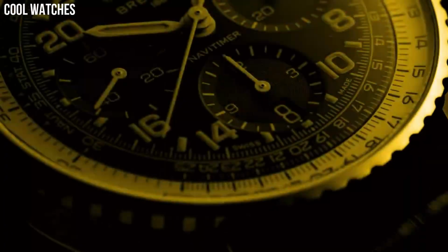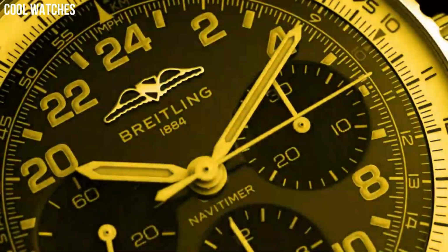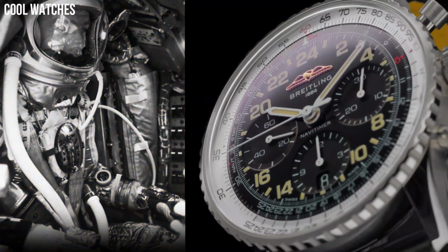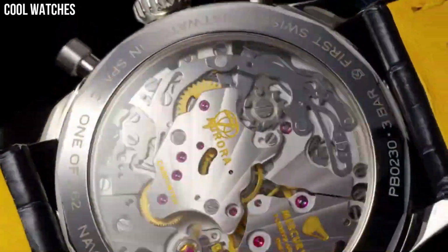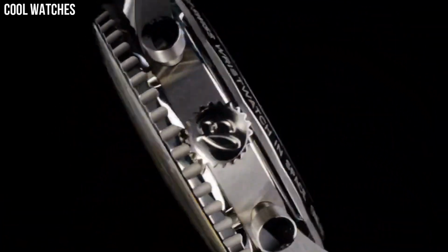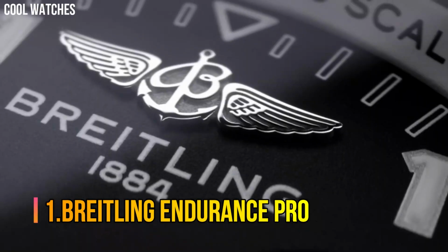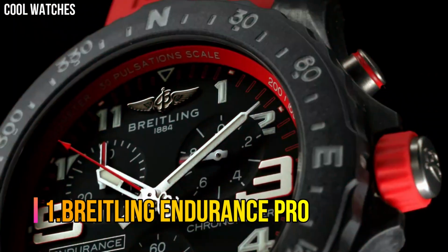Dial color, Aurora Blue. Calendar, date. Special features, chronograph. Movement, hand wind. Water-resistant depth, 30 meters. Number 1. Breitling Endurance Pro.